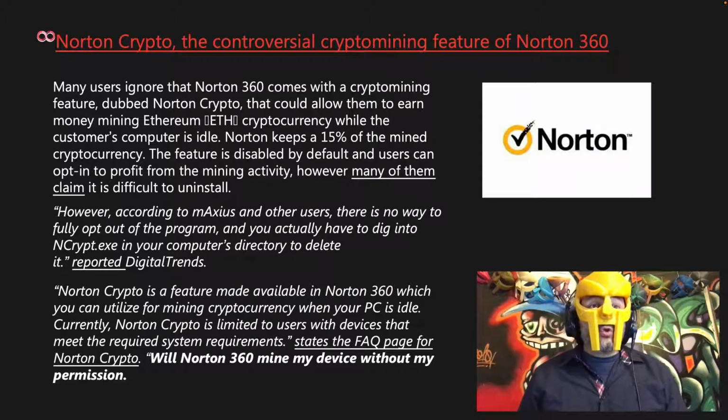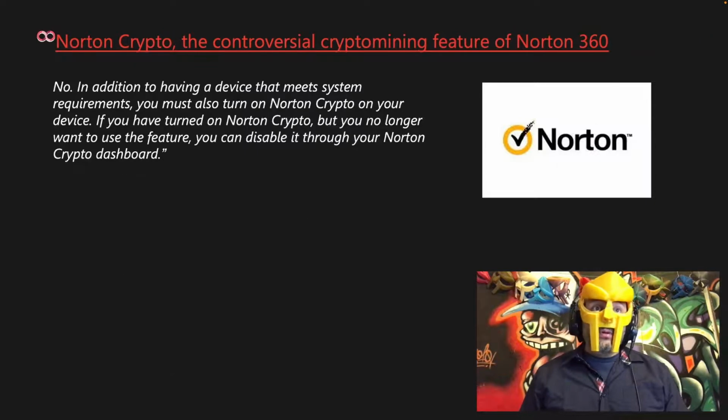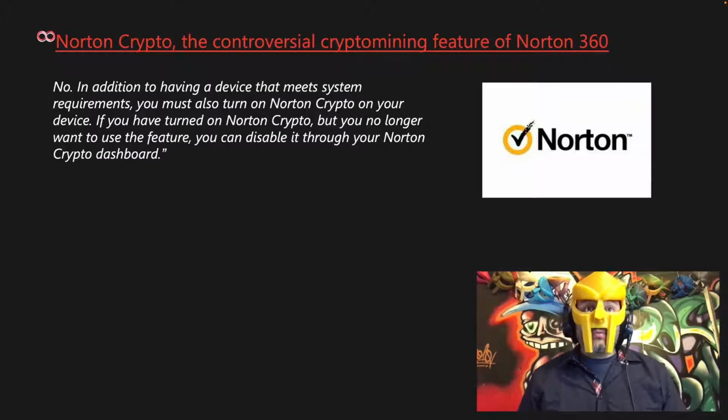Norton Crypto is a feature made available in Norton 360, which you can utilize for mining cryptocurrency when your PC is idle. Currently, Norton Crypto is limited to users with devices that meet the required system requirements, states the FAQ page for Norton Crypto. Will Norton 360 mine on my device without my permission? No. In addition to having a device that meets system requirements, you must also turn on Norton Crypto on your device. If you have turned on Norton Crypto but you no longer want to use the feature, you can disable it through your Norton Crypto dashboard.